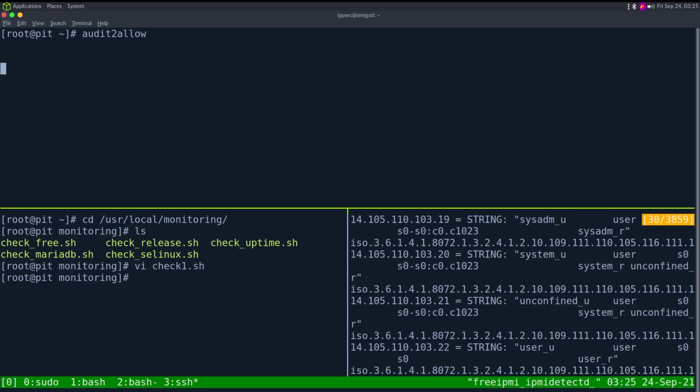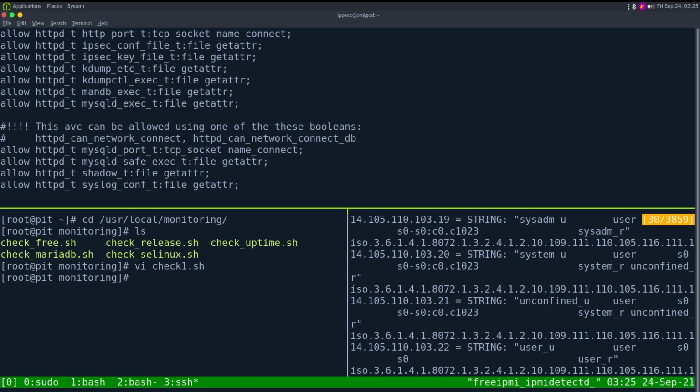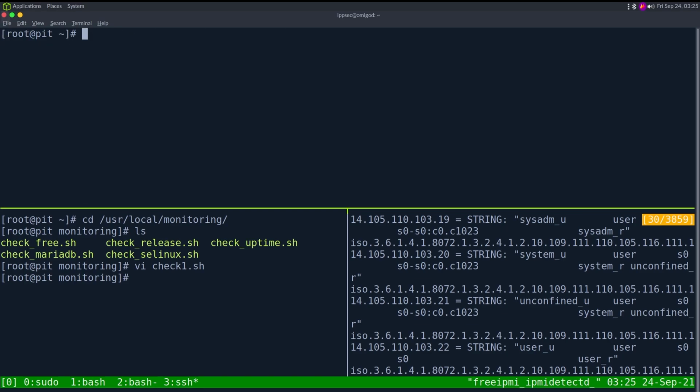So let's go over to this, and I realized what I did wrong with audit2allow. I need -i for input log. So if I do vi var log audit.log, it will tell me all the things I need to do, but we'll go over that at the end of the video.